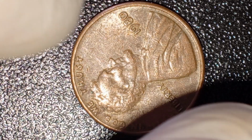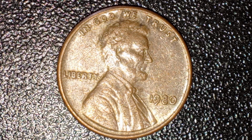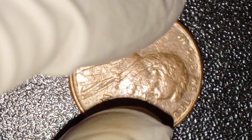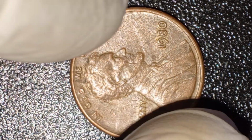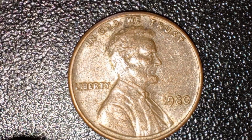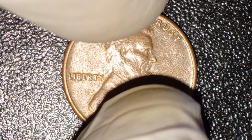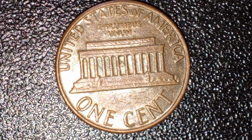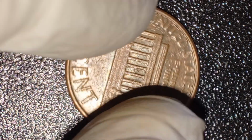Segment 1. History of the 1980 Lincoln penny. Let's take a trip back to 1980, a time of big hair, disco, and a broken bar pennies. The 1980 Lincoln penny is part of the Lincoln Memorial Series, minted from 1959 to 2008. The obverse features President Abraham Lincoln, designed by Victor David Brenner, while the reverse showcases the Lincoln Memorial, designed by Frank Gasparro.